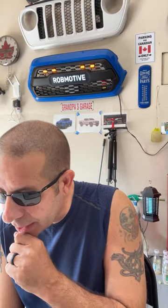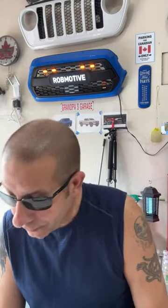The cat eye is the nickname for the Generation 1 Silverado because of the grill. See, I'm not a Chevy guy, man. I did not know that. First I've heard that. Steve, he's speechless now. Too much plastic in his diet. It'll do that to you.